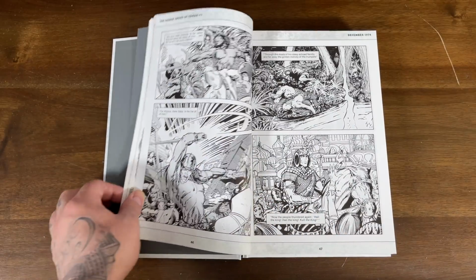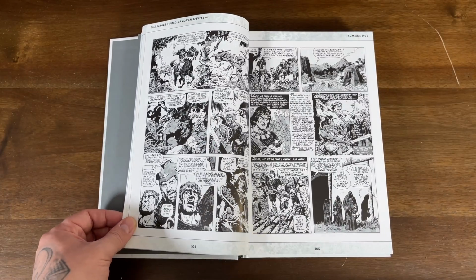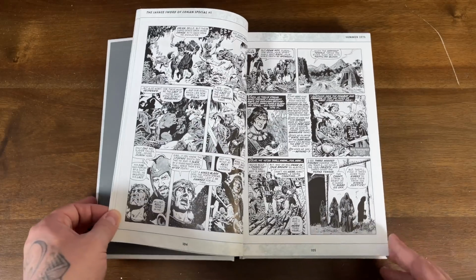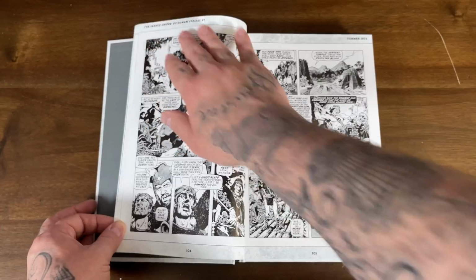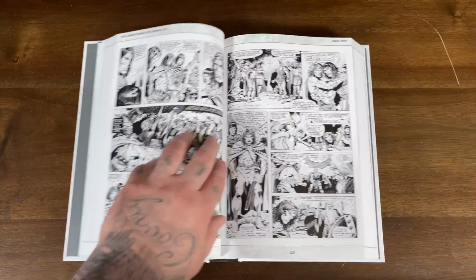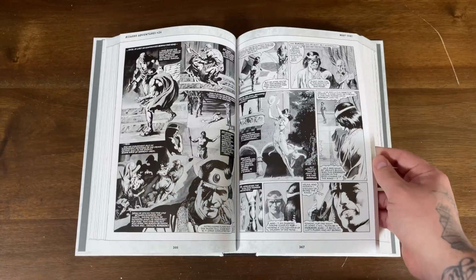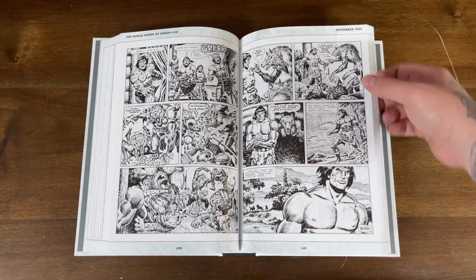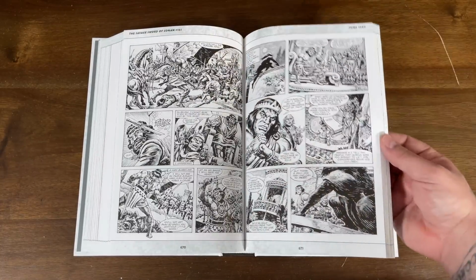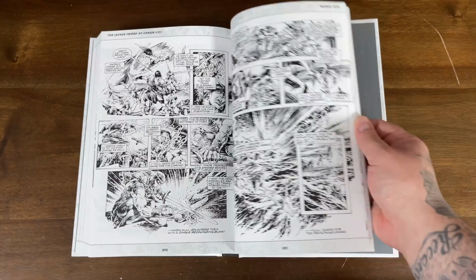Like I said, most of this stuff is already collected in the Savage Sword of Conan books, but then you also get all the Kull issues as well. Now, they took a lot of time to really make these look aesthetically pleasing. Like, they have these borders. It tells you what issue the story is that you're reading. So I kind of feel like they went all out to collect this Kull material. Yeah, so there you go. So basically, to go with the Savage Sword of Conan issues, kind of like a companion to those. And there you have it.